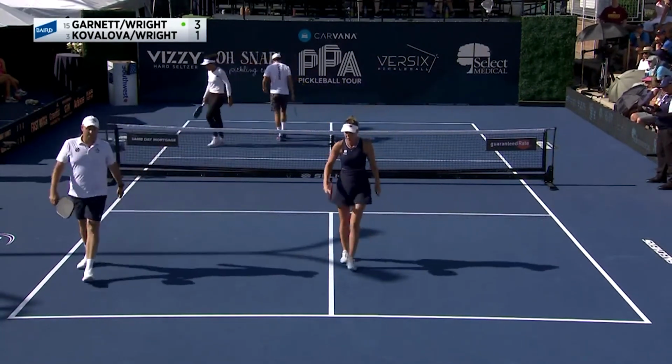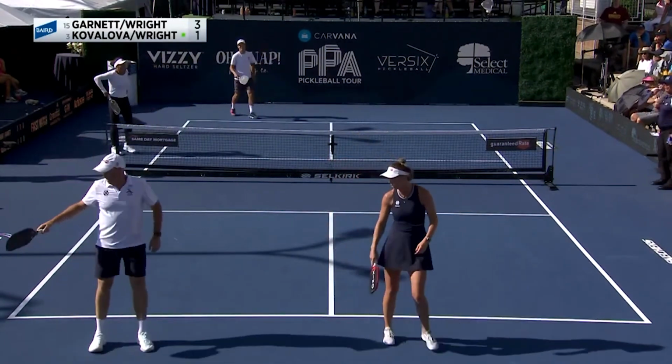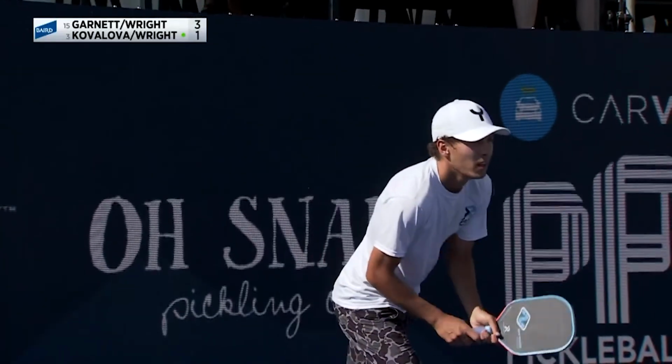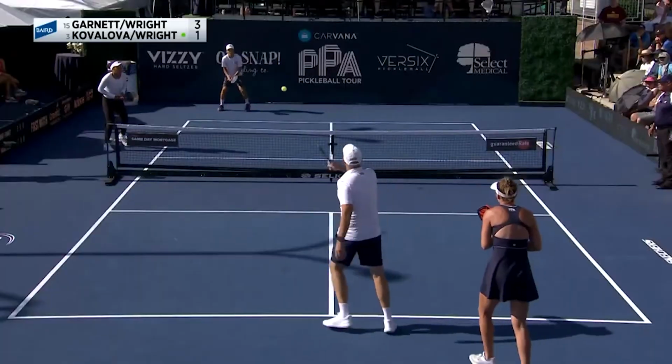Side out. Trying to protect Etta there on that first grab over the top of her head. Yeah, nice job by Kovalova changing up the pattern with a nice calculated lob through the middle.